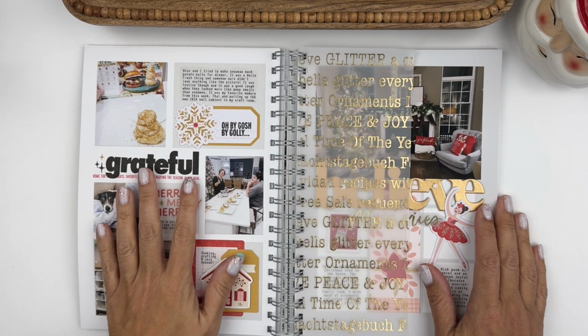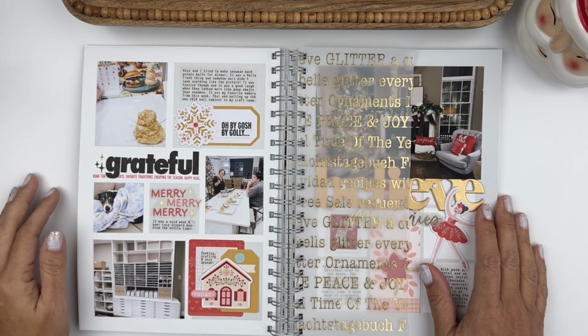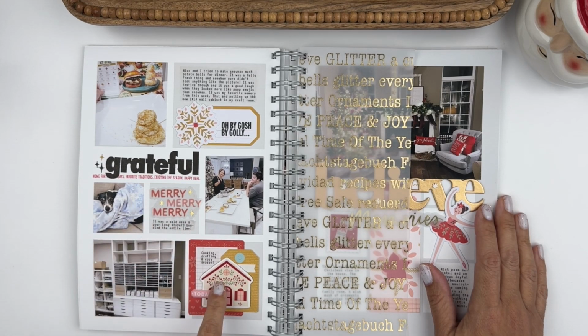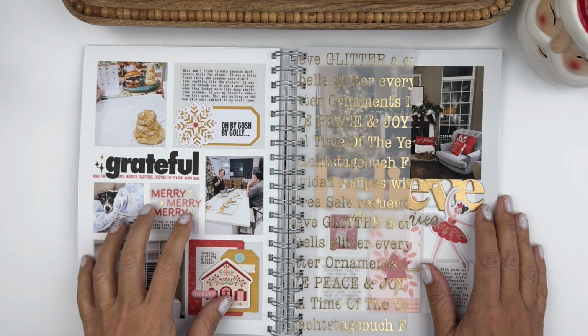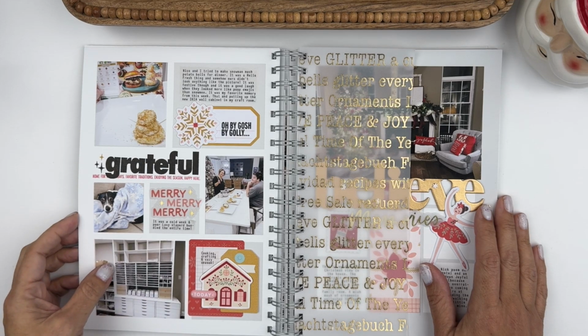So I made this one about, this is like a typical week in the life almost format in December. So a lot of random things happened this week and I wanted to document them. Again, just grabbed photos from my camera roll of funny little memories.